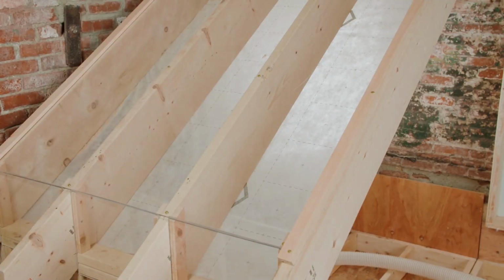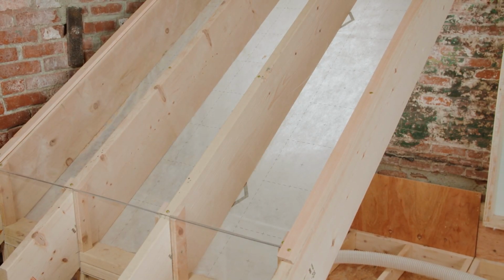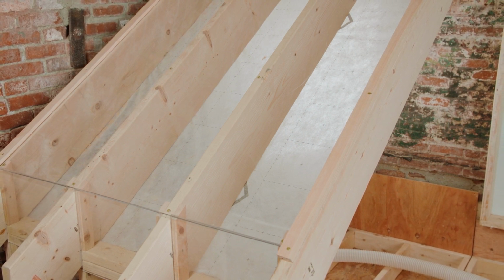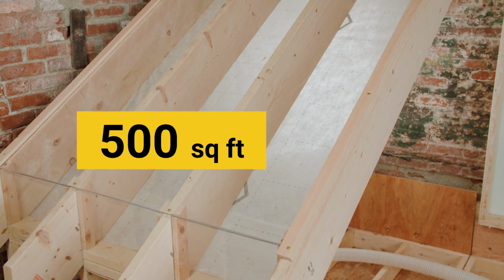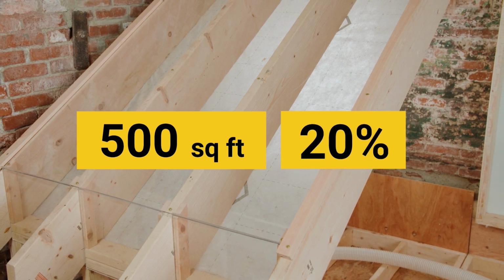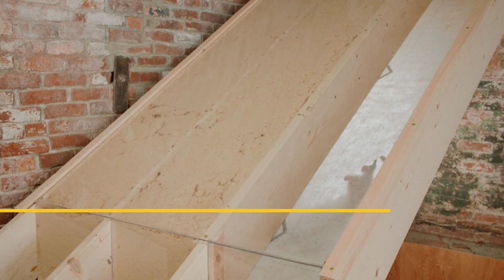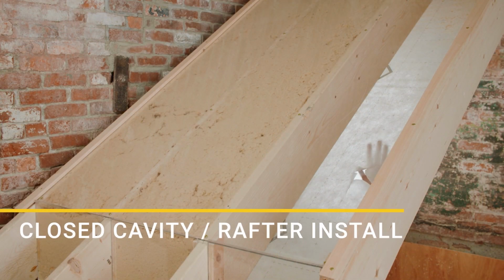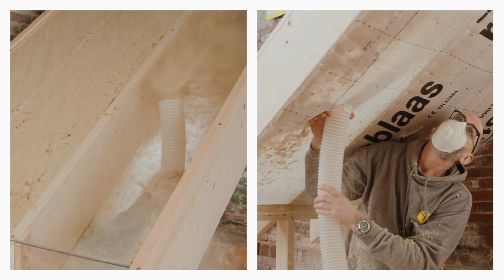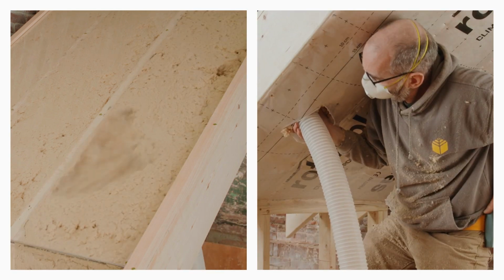Achieving adequate R values in vaulted or cathedral ceilings can be difficult. The International Residential Code, or IRC, allows for 500 square feet, or 20% of the total insulated ceiling area, whichever is less, to be insulated at R30. With TimberFill, the cavity must be roughly 8 inches deep to achieve an R30. Refer to code specifics for your area.